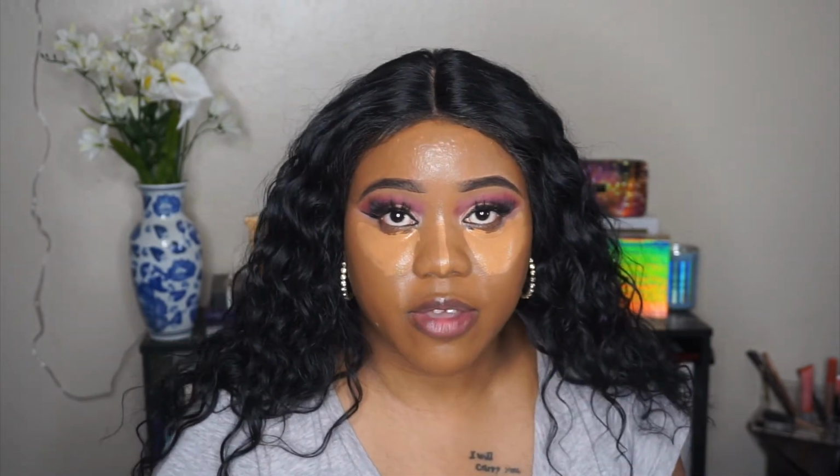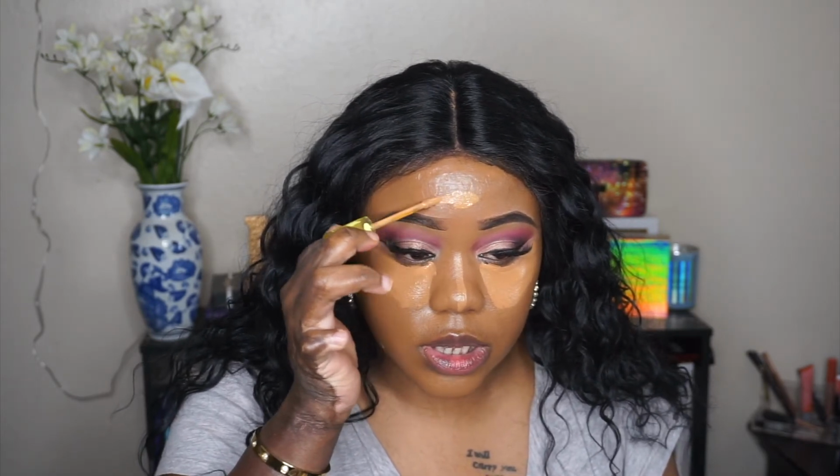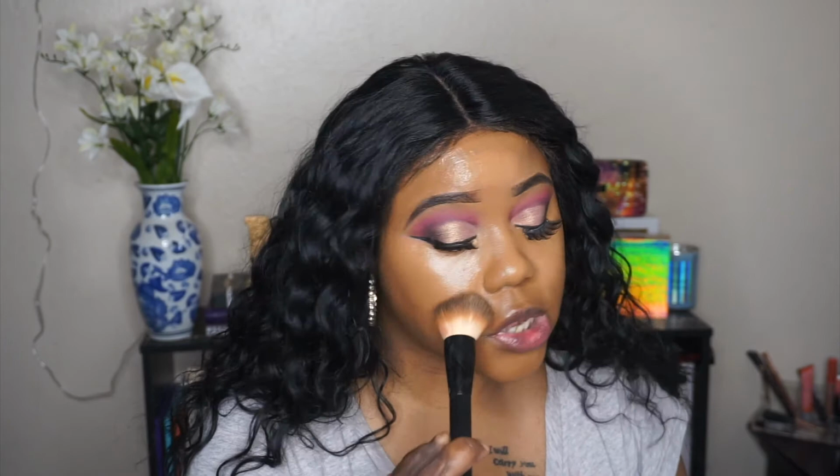So that's that. I usually like to let my concealer dry down a little bit because that's a tip that I learned from Jackie Aina, and I love the way that her makeup looks, so I kind of picked up that tip as well. And I'm just going to add a little bit of concealer here. And just to speed it up, I'm going to take my hand fan and just dry down the concealer a little bit. So I'm just going to blend this out. And I'm just going to go back in with my foundation brush just to blend this all out.